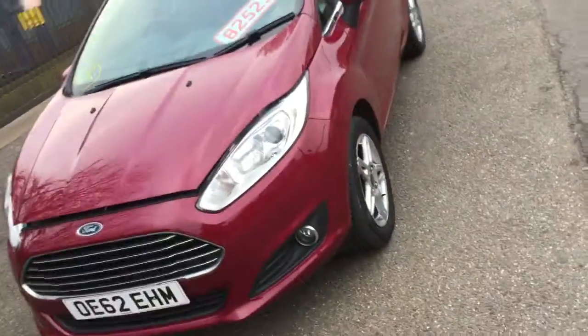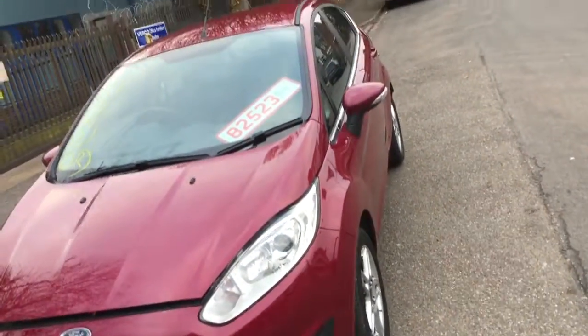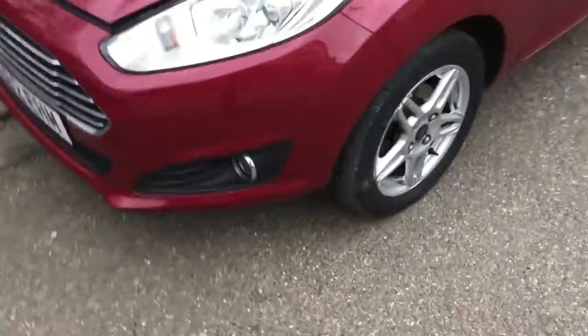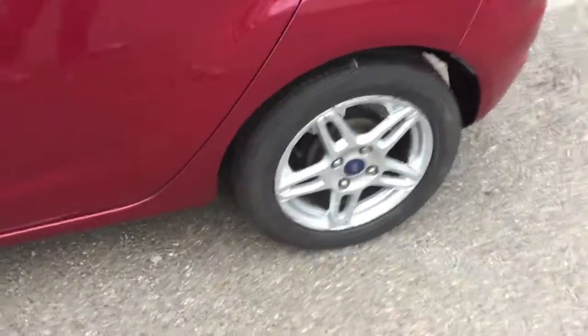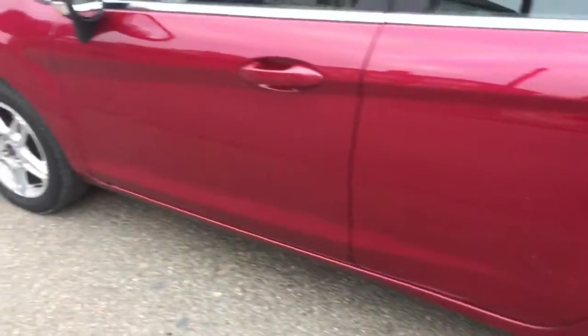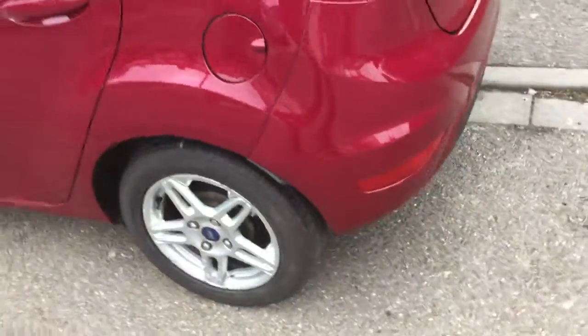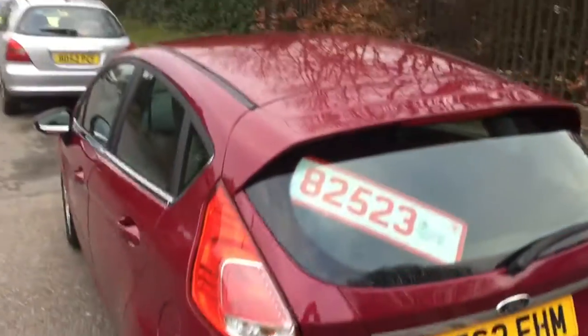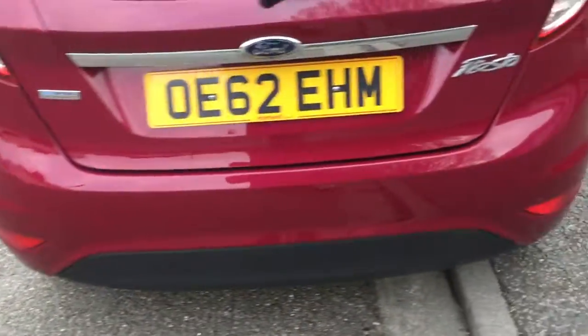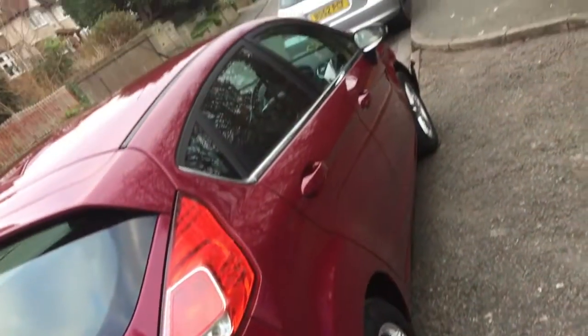You see it's nice and straight down that side. Showing you the good bits first. The wheels are okay. A few curb marks on that one. It's a little bit gnarled on that side. It could do with a bit of refurb. It's nice and clean. And on the back, no damage. Or the top. And down the sides, nice and clean.